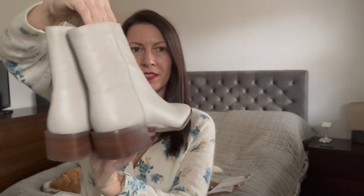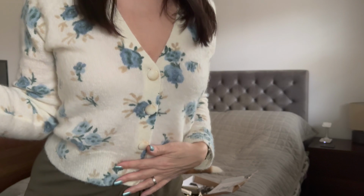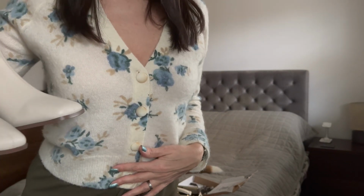I also got these little booties from Marks and Spencer's, and you can see it goes with my Sezane little cardigan. So yeah, I could absolutely wear this cardigan with these boots and a pair of pale blue jeans or darker jeans that pick out this flower here.